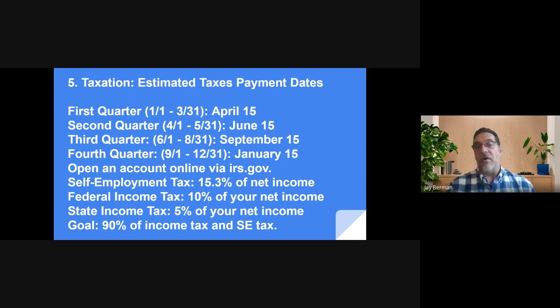So there are estimated payment dates required by the IRS. I got this off the irs.gov website. In the first quarter, you pay whatever estimated tax on your net income and self-employment tax. The first quarter payment is due April 15th. The first quarter is January, February, March.